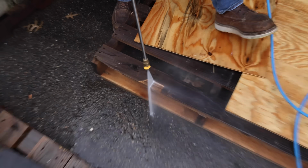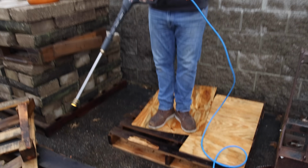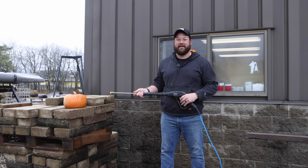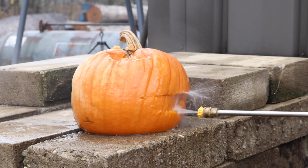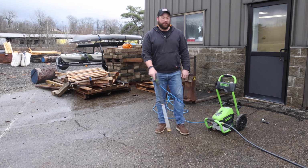Let's try a different nozzle. That looks like some good pressure. Yes! It's cleaning stuff! Should we see if it'll go through this rotting pumpkin? Yeah, definitely. Oh! I'm telling you what, I'm notching it up as a W.